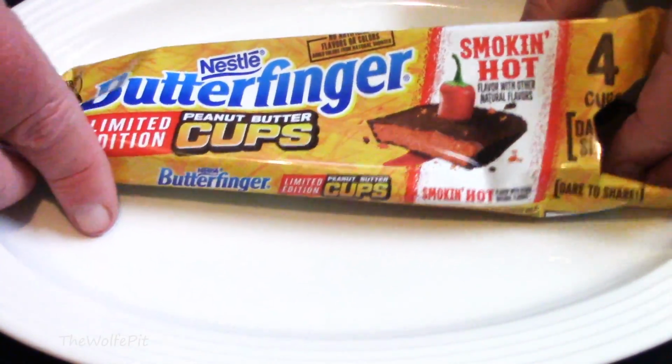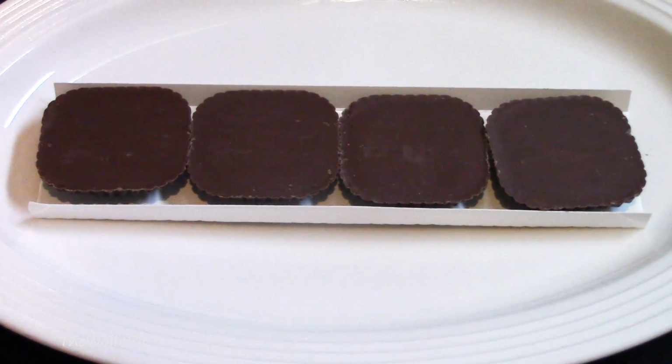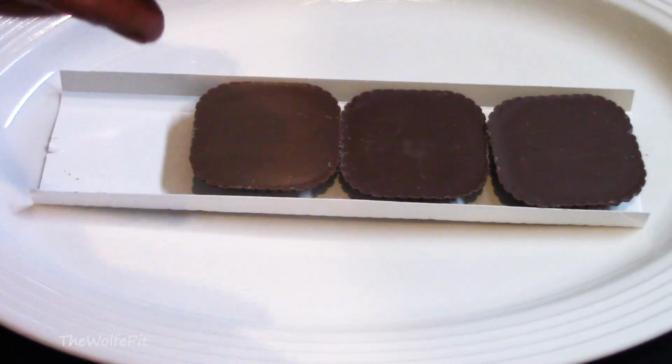These are like squares with rounded corners. For some reason, I thought they'd be like Reese's peanut butter cups. I guess that's what I get for thinking. They do, however, have the crinkle sides like the Reese's peanut butter cups, but no paper wrapper.